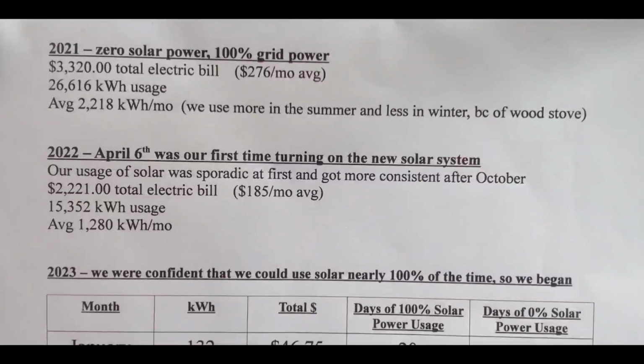Obviously, if you look at our kilowatt usage for the year, we still had 15,352 kilowatts from the grid electrical power. And our average monthly bill, if you average the whole year out, dropped to $185 a month. So it was when we got a few more batteries at the end of the year, and we kind of ran December a lot of the way on solar power, we decided, let's just try to run the whole house and see how long we can do it. We'll just let it go and run the batteries out.